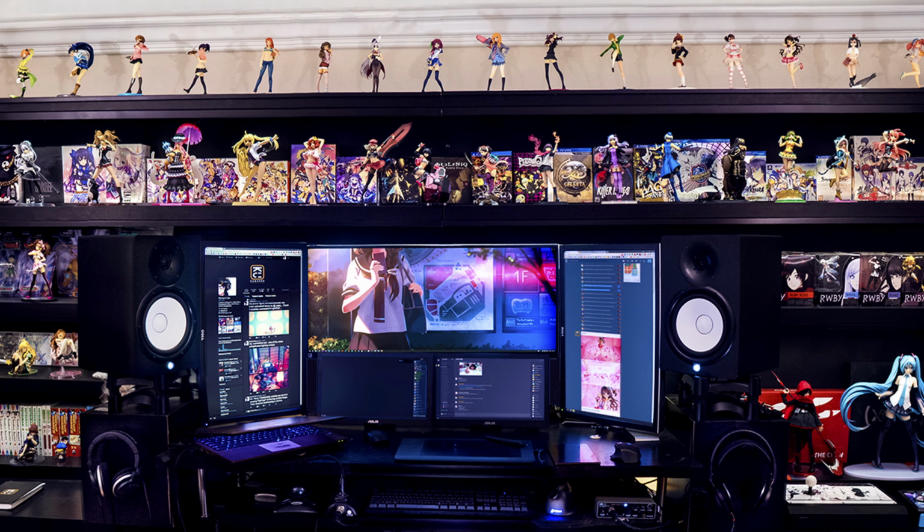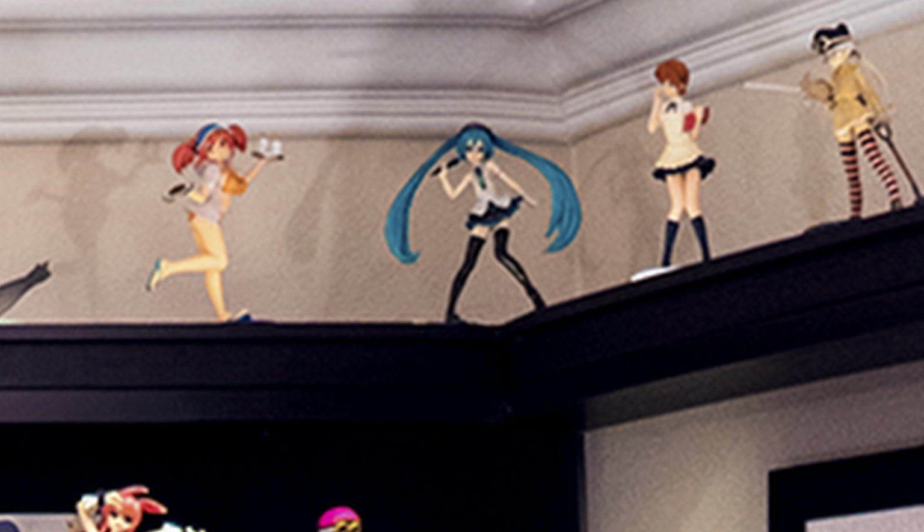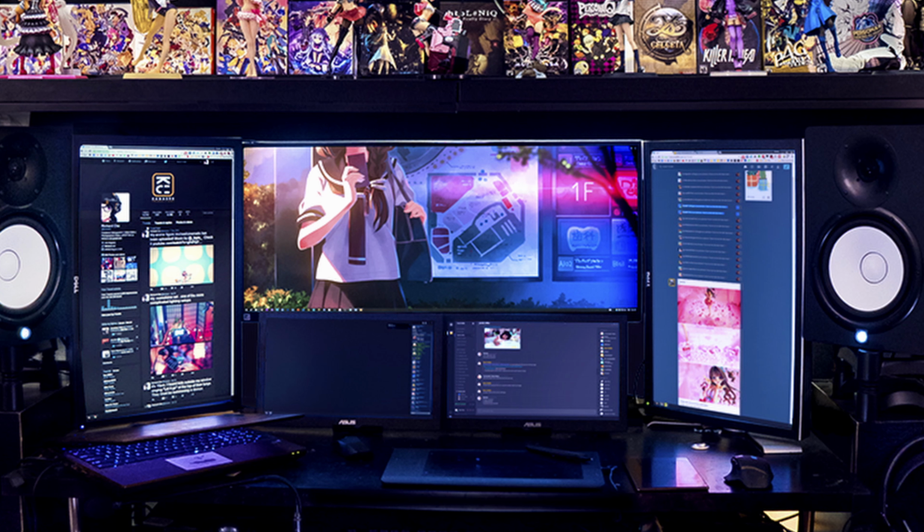I see 2 Hatsune Miku figures. Okay, a little bit of a Miku fan. Let's talk about the PC setup itself first for a bit. This is a really nice, well put together PC setup with a total of 1, 2, 3, 4, 5 monitors.